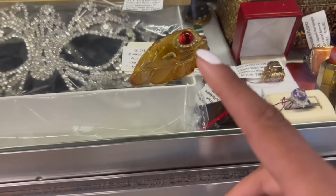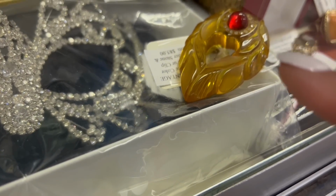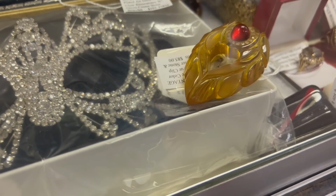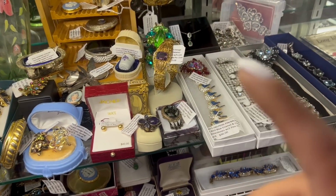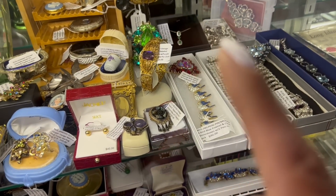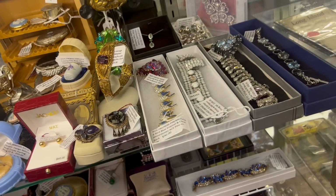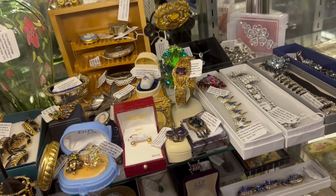Here's another thing that sticks out to me. This looks like maybe a money clip. No, it's a fur collar clip. That lucite with the stone, that is so neat. Oh, and of course that ormolu with the gold in the middle. I mean, the purple in the middle. Oh my gosh, it's gorgeous.